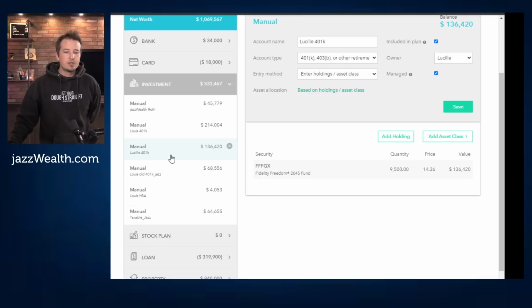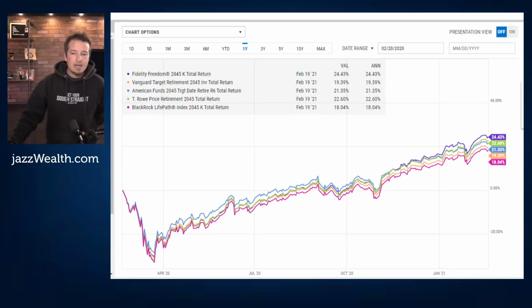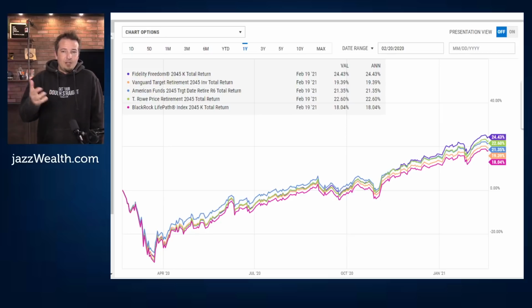Here, Lucille in her 401k has got the Fidelity Freedom 2045 fund. This is actually based off a real customer. I just use different names to protect the identities of the innocent. Anyways, if we take a look, not all target date funds are the same. You would think they're the same, but they all have their own personalities. The Fidelity Freedom Fund ranks as one of the best ones that are available at the moment. And so for Lucille, I say, that's available to you, you ought to work with that.